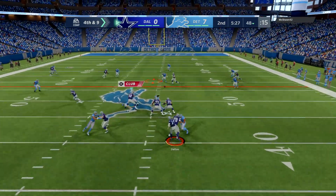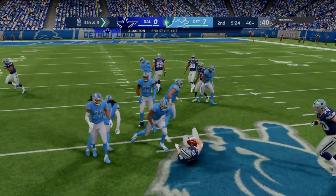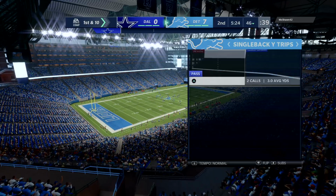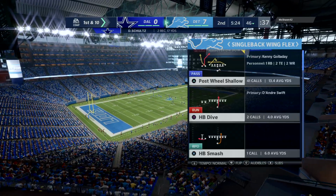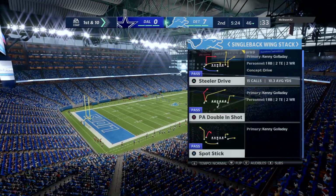So they are going for it. Now Dalton. And he finds his target. It's Schultz. And unable to break away. They stop him a few yards shy. Boy, a curious decision to go for it. Doesn't pan out. And it'll be a turnover on downs.